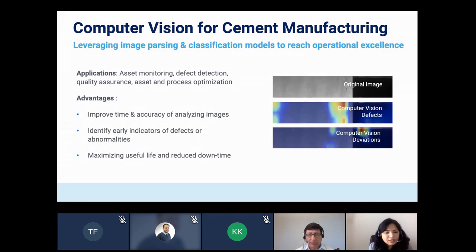So let's talk about the applications. The first is around asset monitoring. So here you're able to look into burning zone temperature, et cetera, to be able to understand where the hotspots might happen. Defect detection, this is where you might be able to look into the refractory brick images and identify the defects on those. Quality assurance is another example of where you might look at clinker size, et cetera, to be able to ensure that there is high quality of the product itself. And then finally, asset and process optimization is where you're able to use the kiln burning zone temperatures as well as thermal images to further optimize your asset and process.